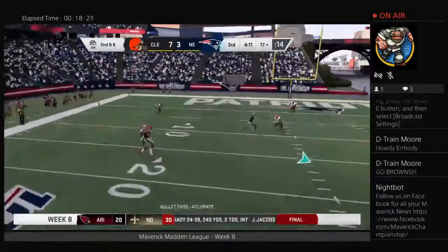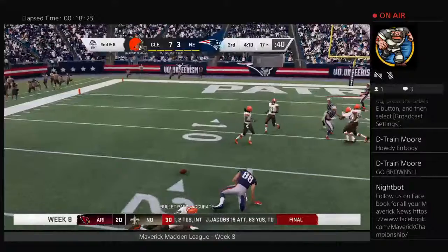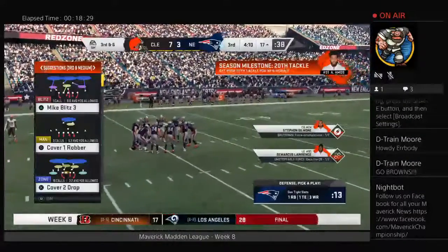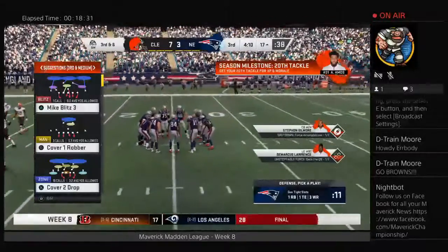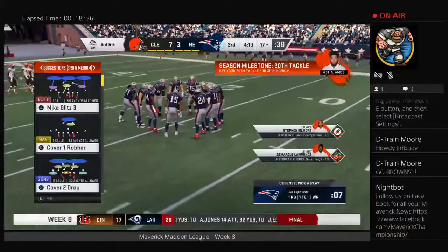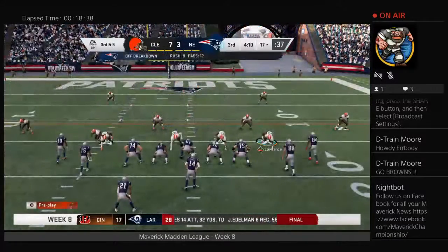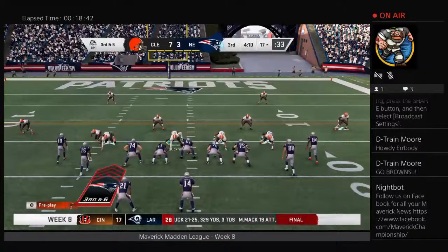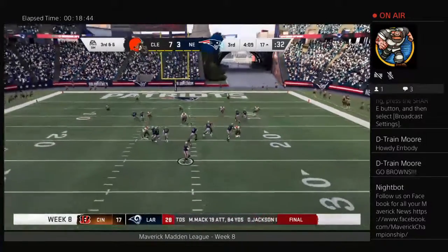From the 17, Darnold, and that's going to be incomplete. A lot of contact, no call, and it's third down. We've seen good cover skills on display throughout this game, really from both teams. And there's another nice example there of them making it difficult to complete a pass. So after the second down incompletion, they'll come up now against a 3rd and 6.